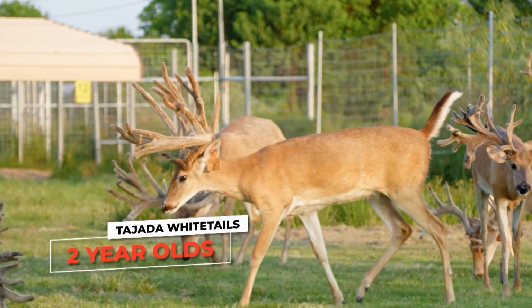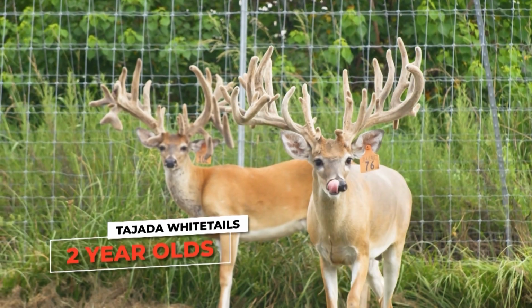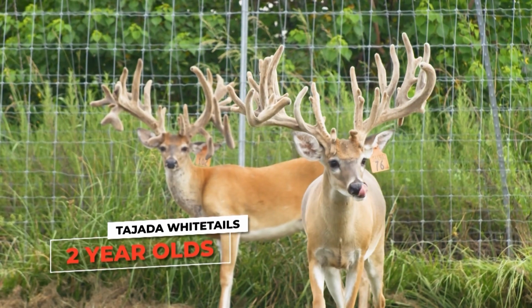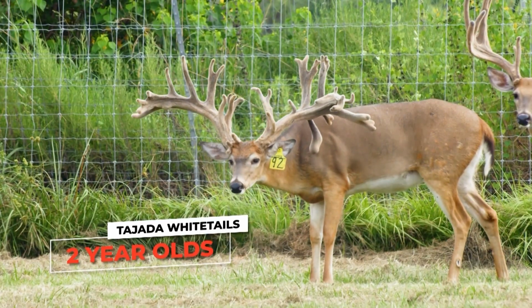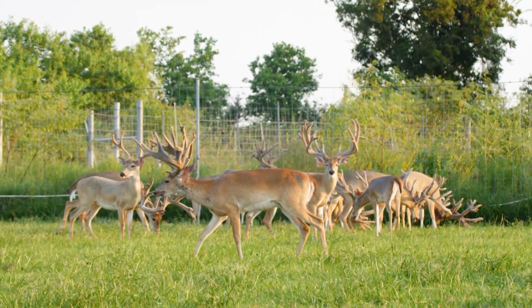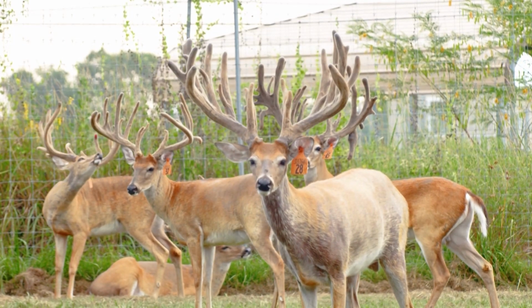I mean, this is every year, every time I come out here, I'm blown away. And you've got your deer at 2 years old. Look at these guys. Folks, these are giants. Now, I know that yellow tag buck in there is older than 2, but tell me about these 2-year-olds. I mean, because you've got some whopper daddies in there. Well, thank you. Yeah, we've always really prided ourselves on trying to get width and time length.